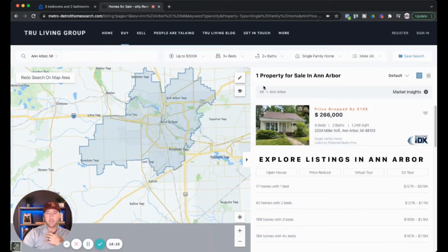Look, we found one property. If bungalow is the only type of style home that you want, then we've just narrowed that down, right? With your budget, the number of bedrooms that you need, the number of bathrooms, and the style of home, we just got down to the one home that's available.